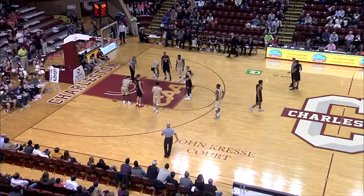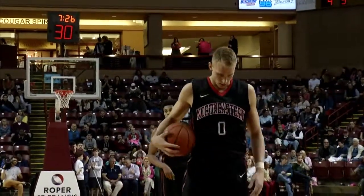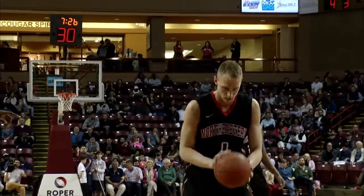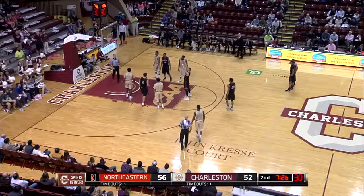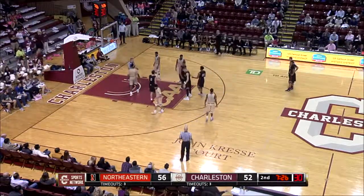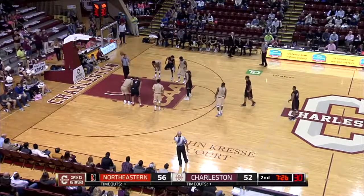So Murphy, who has 16 points on the night on 6 of 10 shooting, also has 7 rebounds. He will go to the free throw line. He's not been to the free throw line tonight. First free throw rattles out, no good. As a team, Northeastern is now 5 of 10 from the free throw line. Charleston is 10 of 12.